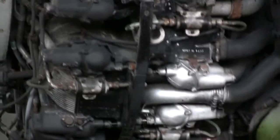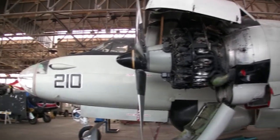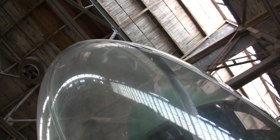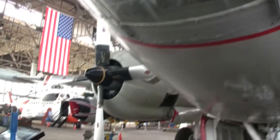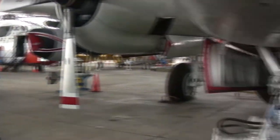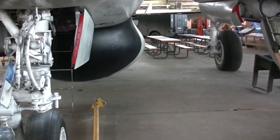This is big. Okay. C-5. Okay, great. It became more of an electronic warfare platform. But early on, the way you looked for submarines was staring down at the water, making S turns. Oh boy. Cool.